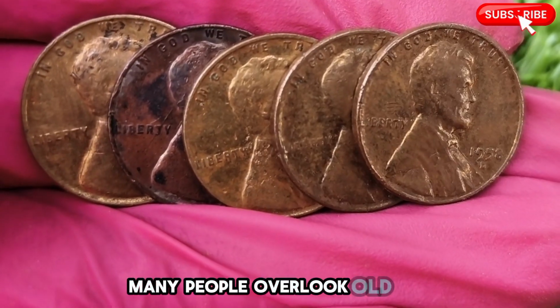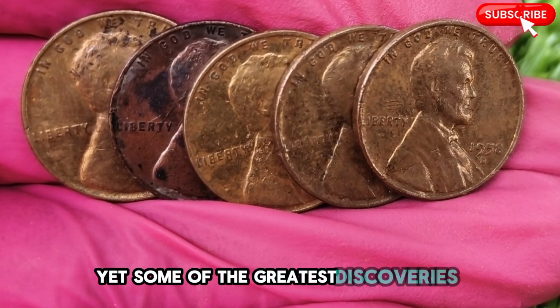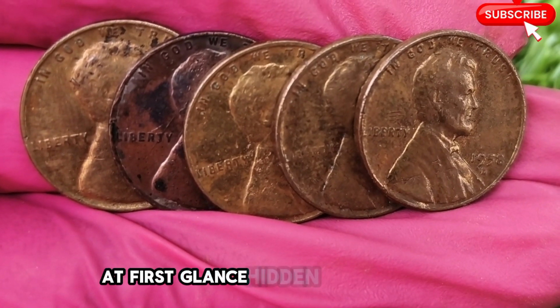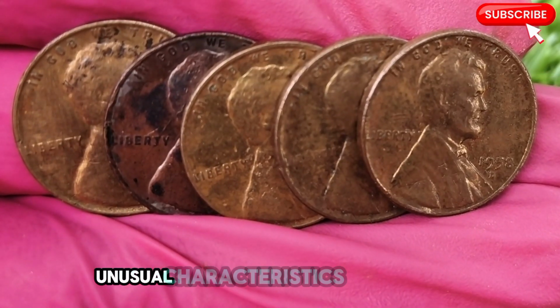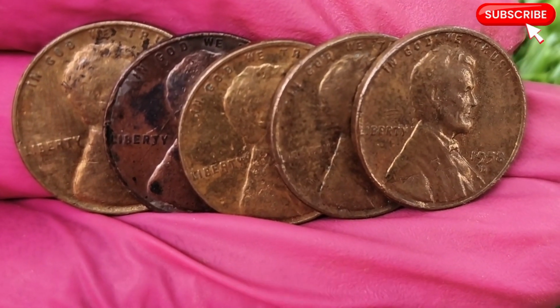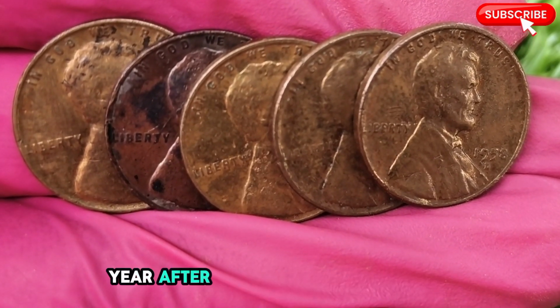Many people overlook old coins because they seem common or insignificant. Yet some of the greatest discoveries in numismatic history have started with a coin that appeared ordinary at first glance. Hidden among millions of coins can be examples with fascinating stories, unusual characteristics, and historical importance that make them highly desirable among collectors. This possibility is what keeps treasure hunters searching through old collections year after year.